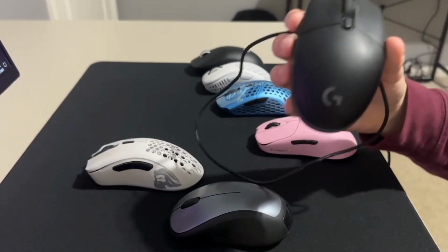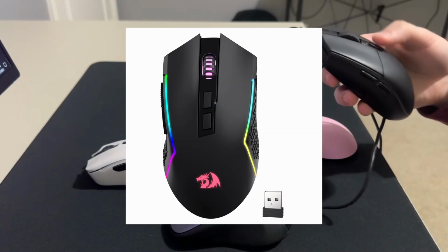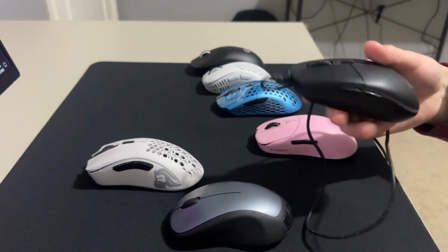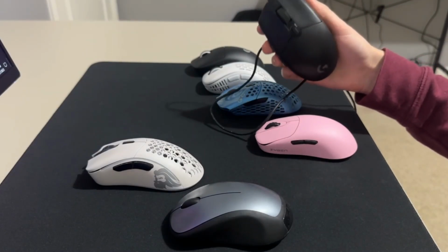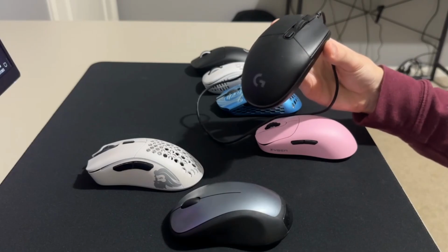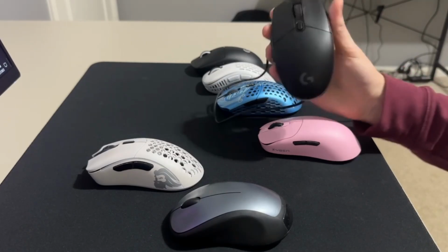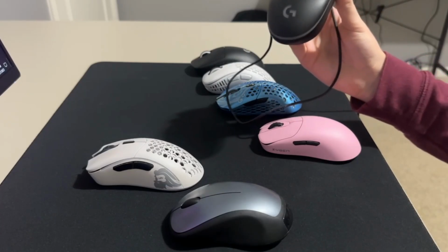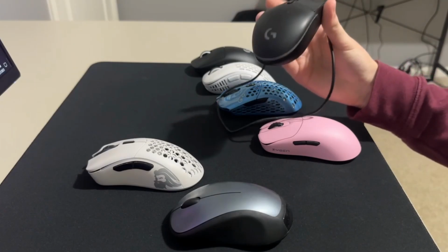Oh my god. No, actually, I'm lying. The first mouse I had was the Red Dragon mouse that comes with the pre-built PC, and that one was so bad. And when I got this one, oh my god, I was like, this is so much better. The sensor is so much better, and I feel like I was a god on this mouse when I got it. So I'm switching from that Red Dragon trash.